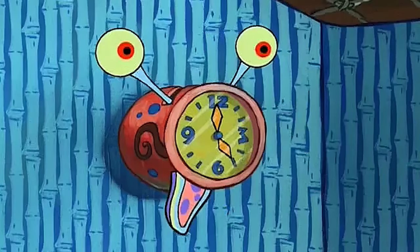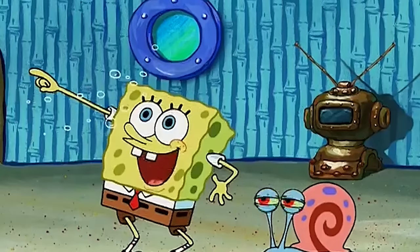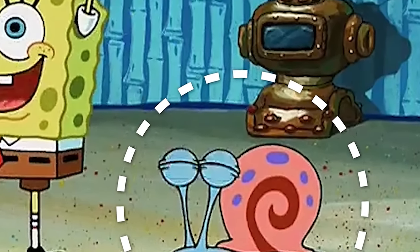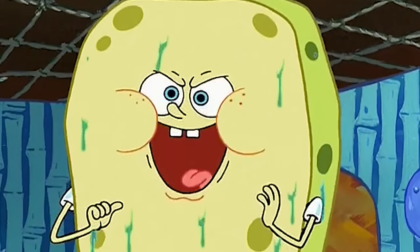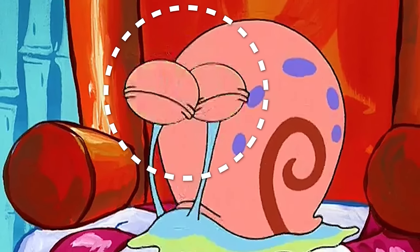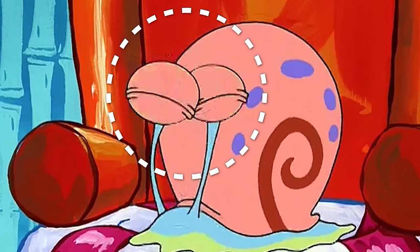This one is a lot less complex. Pretty much, normally Gary's eyelids look like this. They're like the same color as the stems of his eyes. They're like blue or purplish. But in the episode Gary Takes a Bath, there's one scene where his eyelids are pink, which is a massive mistake that's not right. So yeah, another mistake.